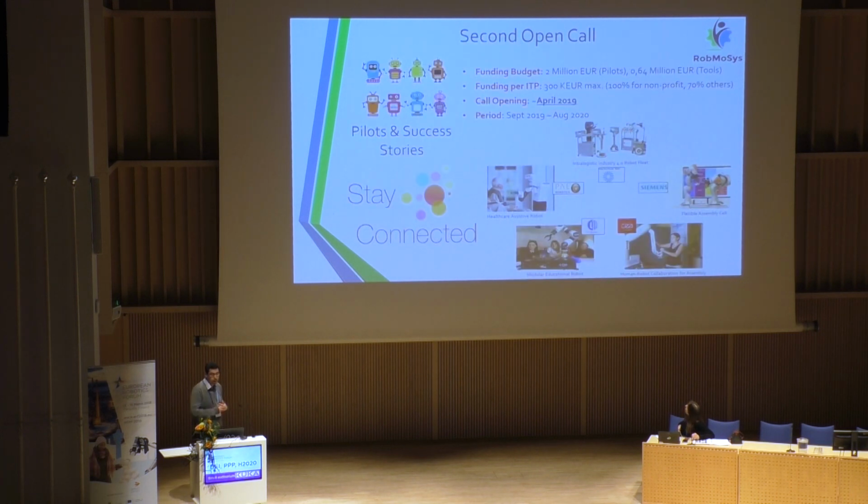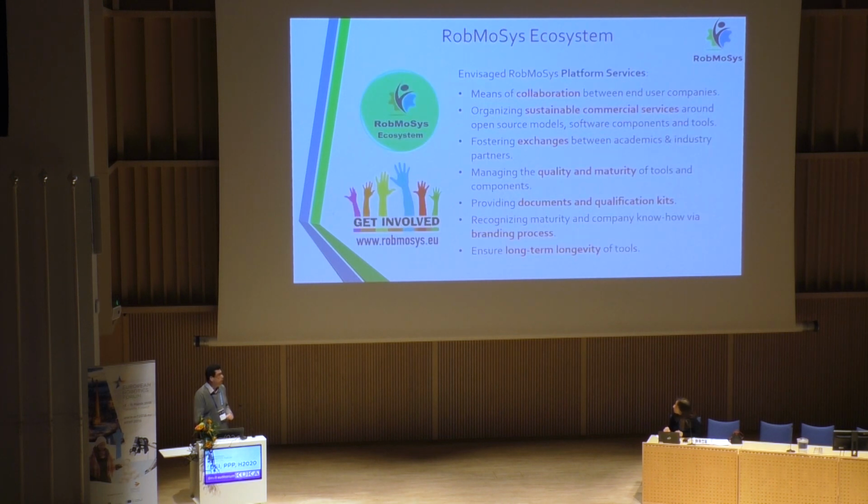So the idea is to allocate this in the next call. The second call, as I said, is focused on pilots and success stories. So this will be open next year. And it will also be complemented by this remaining budget. So the maximum budget for each of the ITPs, which could have various partners, is 300 maximum project budget. And we can provide more information about the kind of pilots, which will provide us skeletons from our industrial partners, and we can provide more information in the poster as well.